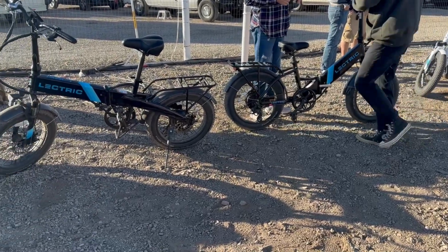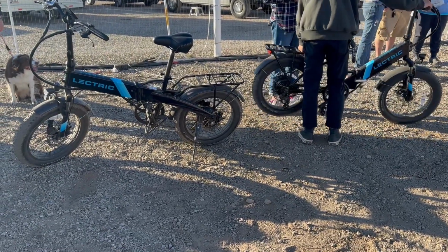But as far as electric goes, this is the bike here. If you look, you can see they actually have two different styles, which is just a straight through one, and then a step through style, not like the step through we have. This one's actually a little bit higher step through, but hey, it's still a step through, so not a bad price. Half of what we paid for ours a couple years ago, so that's impressive.